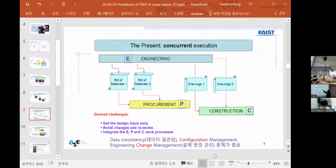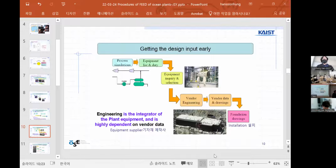The engineering team needs to have the input design really early, and really needs to avoid changes and reworks, because if there are changes, they need to do the whole process again with procurement and construction, and they're going to lose time again. So there is a little bit of detail as well. About the engineering process, we need to have the design earlier.